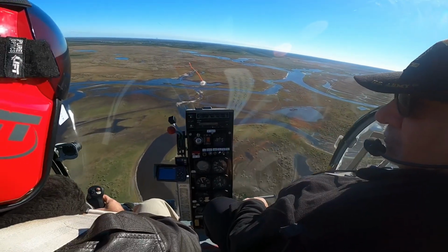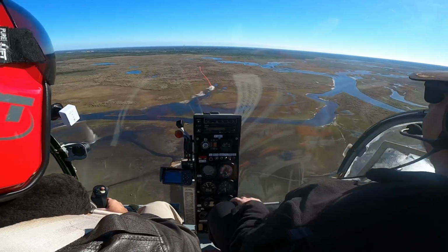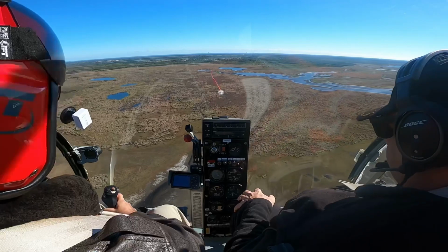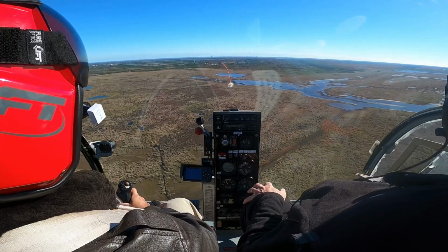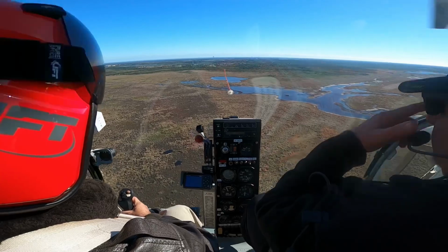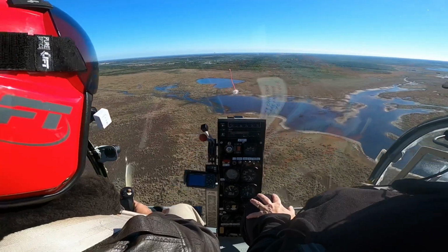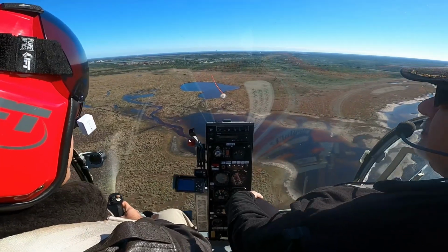Space Coast Tower, helicopter 1342 X-ray. 5385 Delta, Space Coast Tower, runway 36, clear for takeoff northbound. Takeoff 36, northbound, 5385 Delta. Helicopter 1342 X-ray, Tower. Helicopter 1342 X-ray, 5 nautical miles west of the airfield at 500, inbound with Papa, direct to the VAC ramp. Number 1342 X-ray, just continue inbound and report the interstate. Continue inbound, report interstate, helicopter 42 X-ray.